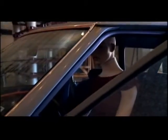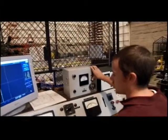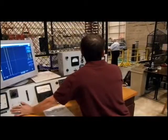So if you're not touching anything conductive in the car, can you be safe? We reposition our mannequin so she's not touching any metal. Fire up our lightning machine. Charging. And hit the car a second time. Discharging.